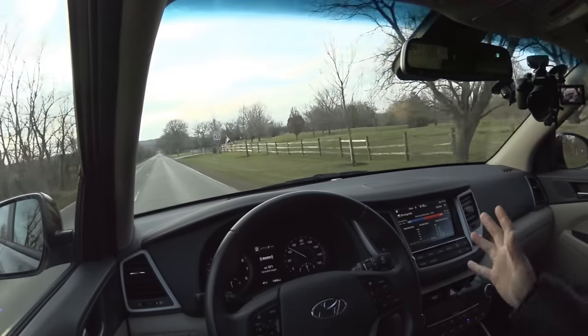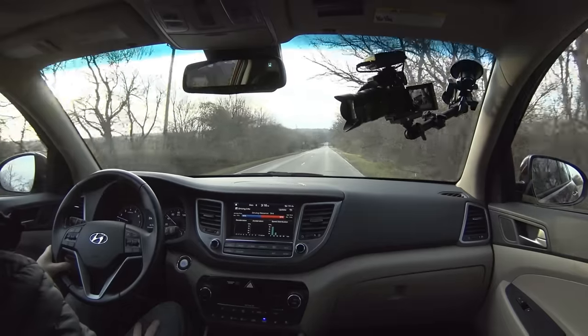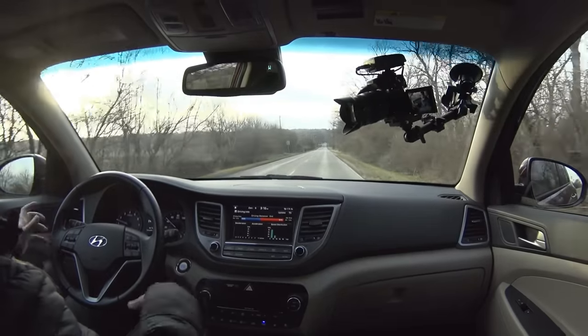I'm finally taking a ride in the Tucson. Of course, I've said this, and it seems like most of these new modern cars, especially from Hyundai and Kia, are extremely well put together. This feels really solid. That's just the first impression. It's quiet, it's controlled, the ride quality is pretty decent, especially for the price range. And there's about 7,500 miles on this car, and there's really not any creaks or rattles in terms of plastics or anything that stands out.